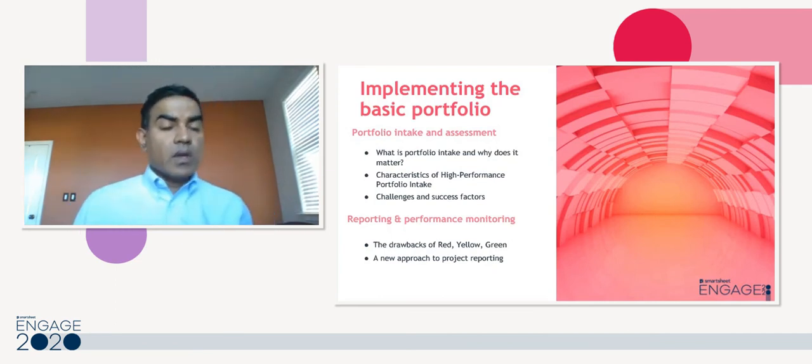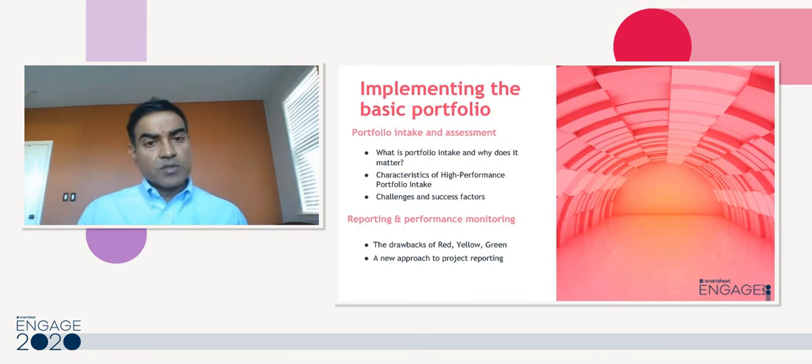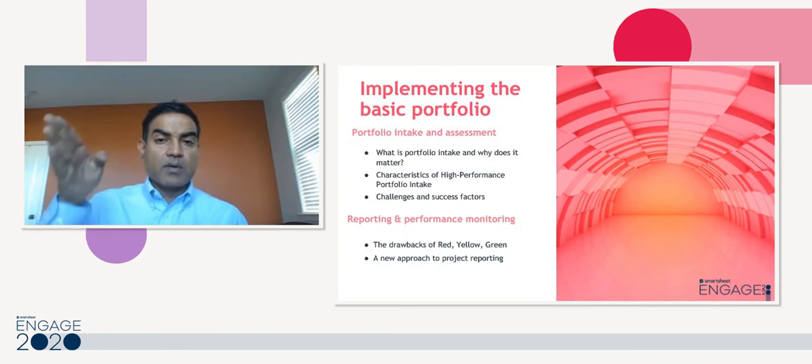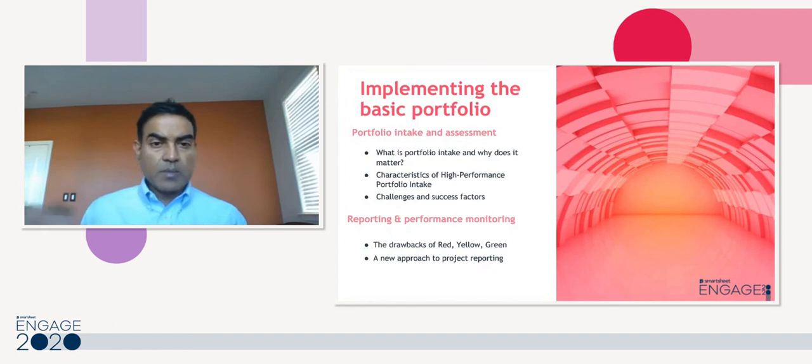Finally, it can be very useful to show the velocity of proposals through portfolio intake. What does this mean? It means when a user submits a proposal, it's very important to show the visibility of where that proposal is in intake. We could say it's been received and being reviewed, and then reviewed and approved or rejected, whatever may be the case. It's important to show that because people want to see what happened to my proposal.